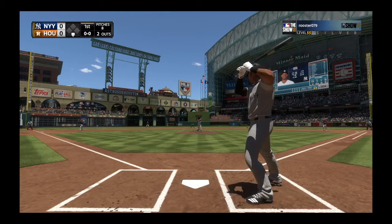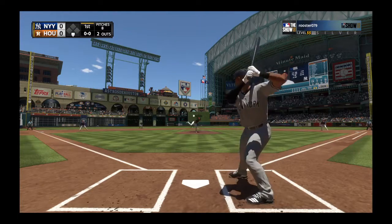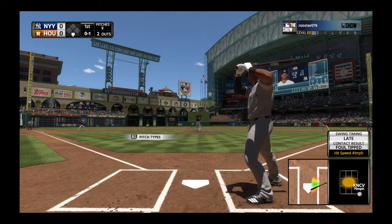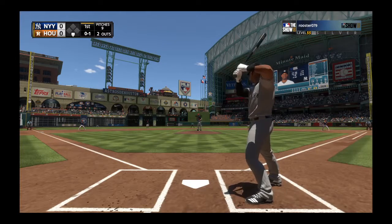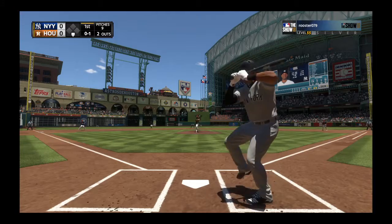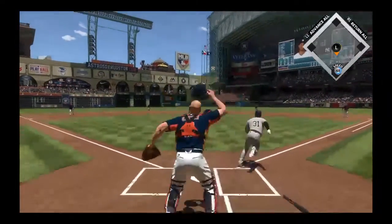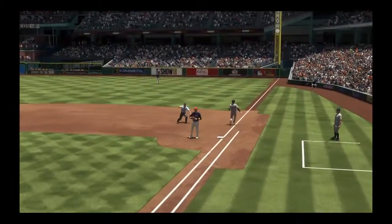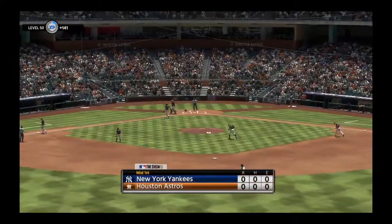Giancarlo Stanton, the second out of the opening frame. A little tapper. And the throw just does beat him at the bag, so the side is retired.